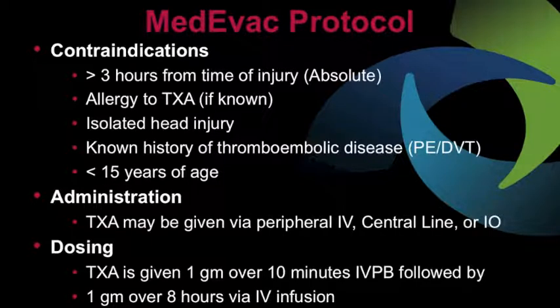Isolated head injuries. Again, remember the data doesn't support TXA in TBI. Hopefully that will change. But as of right now, for isolated head injuries, we're avoiding TXA. If a patient has a known history of thromboembolic disease, a PE history, a DVT history, or a Greenfield filter, so if you can, ask those questions. And this is really for adult patients, so those 15 years and older.